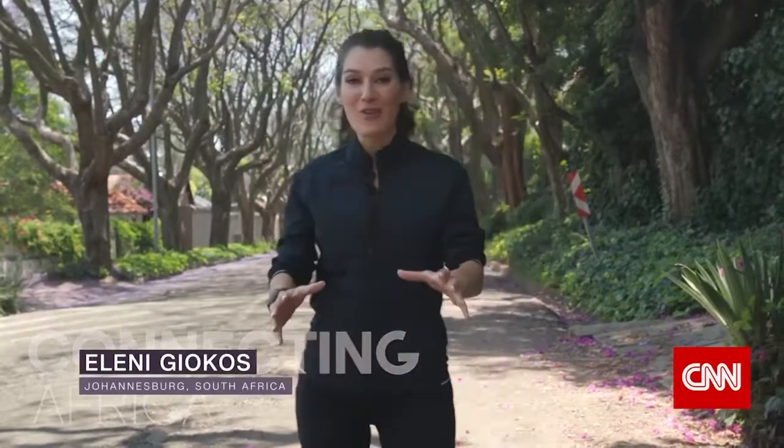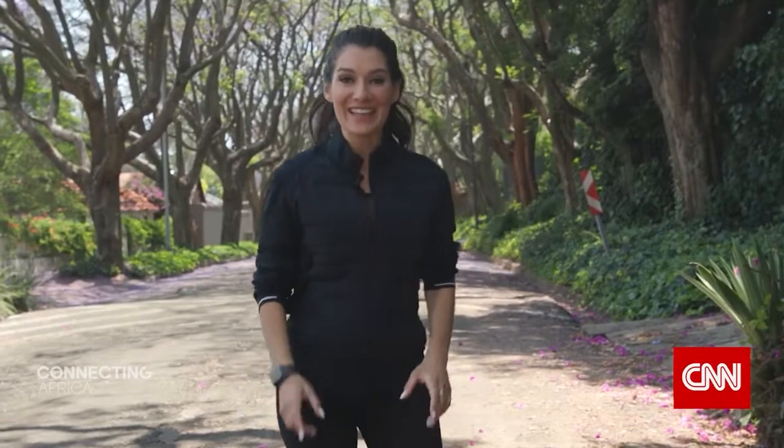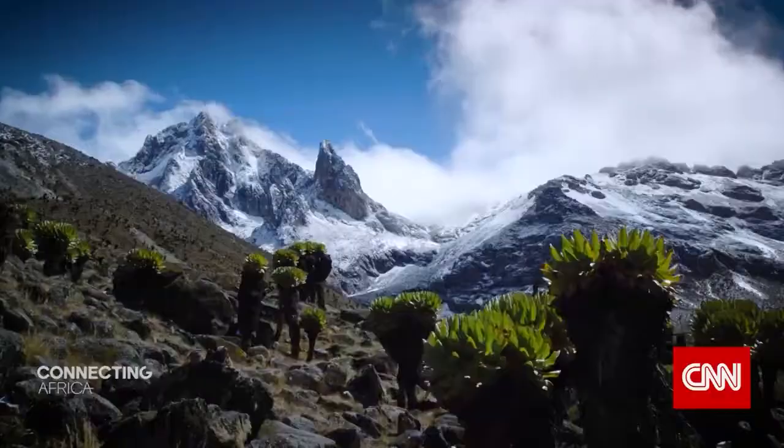There's something about running in the streets of Johannesburg with shoes made in Kenya. Now, Kenya produces long-distance runners that rely on imported shoes and, of course, big brand names. But Kenyan startup Enda has become the first footwear brand focused on high performance on the continent. And I have to say, pretty comfortable.